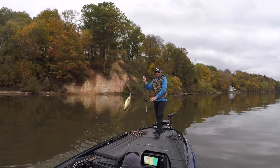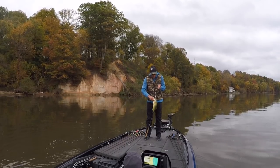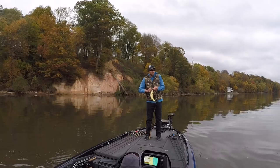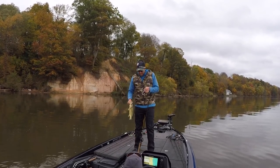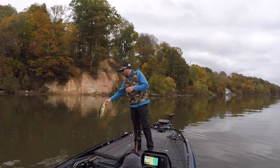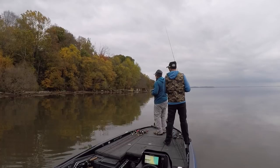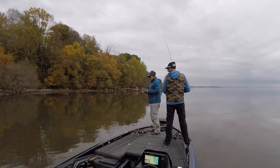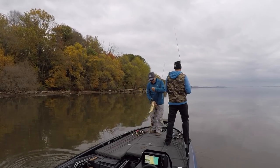So I finally put on a swim bait. It's actually a chatter bait with the swim bait as a trailer, no skirt, and I was able to get a decent fish there. Notice I'm at the front of the boat, maybe that's why. And Eric goes back to work with the old spinnerbait. So he was using real small blades, imitating the shad that's in this area.